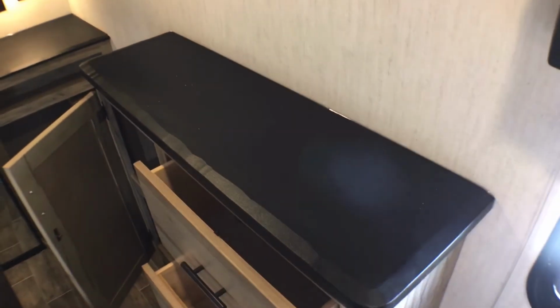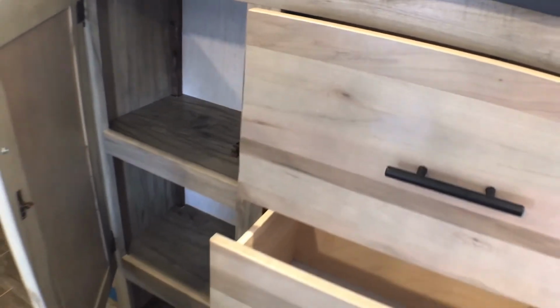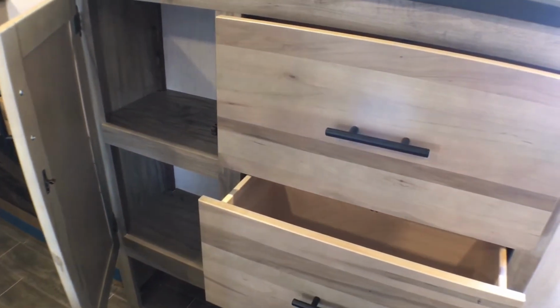We've got nice cross breeze windows on both sides of the bed, as well as over here with the pleated nightshades. Nice little vanity area here. You've got 2 drawers and then a couple of extra shelves down there, plus a shoe garage.